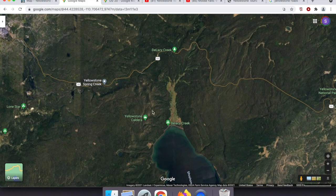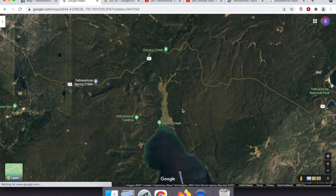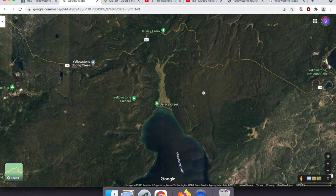So quite what Google is doing, showing the caldera on the north side of Shoshone Lake, I don't know. Anyway, you'll twist and turn and go up and down, and as I say, the scenery is really spectacular. You'll find that there are some trailheads to various hikes on this stretch of road, but that's another story.